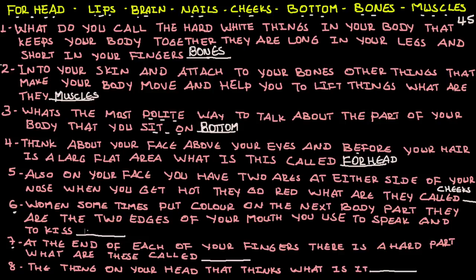Women sometimes put colour on the next body part. They're the two edges of your mouth that you use to speak and to kiss. Lips. My lips are dry. And the colour women put on their lips is called lipstick.